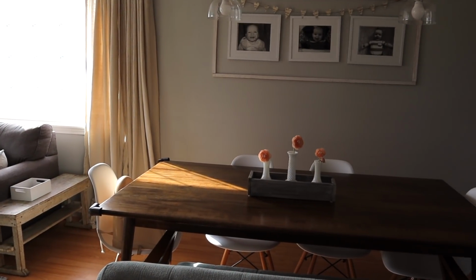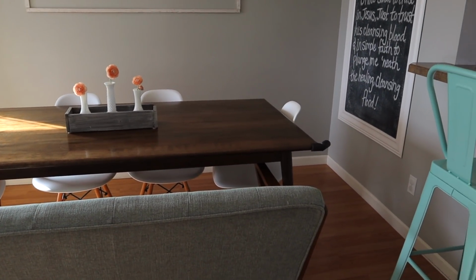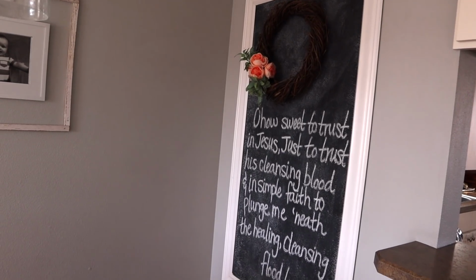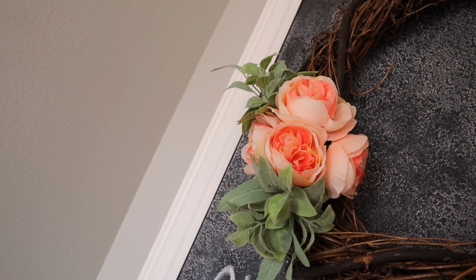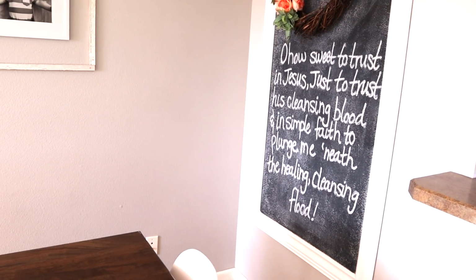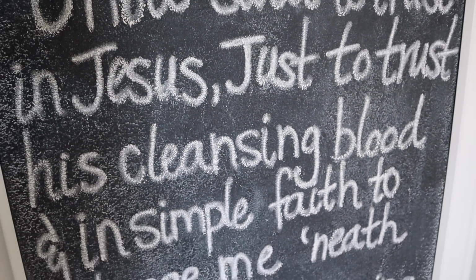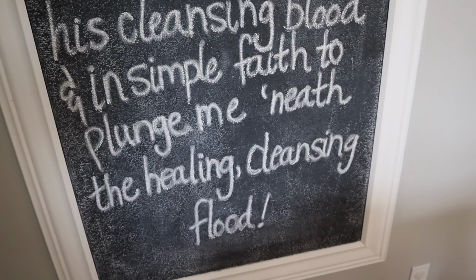In our dining area, I still have my heart banner up from Valentine's, and I think I'm gonna leave it up for a while because I just love the sweet vintage sheet music there. On my chalkboard, I have this wreath with a couple picks from Joann's tucked into it. I got that wreath for a couple dollars at a thrift store a few years ago, and I love the texture. I wrote out a verse to one of my favorite hymns to bring the flavor of Easter into the space. Oh, how sweet to trust in Jesus, just to trust his cleansing blood, and in simple faith to plunge me 'neath the healing cleansing flood.